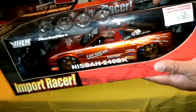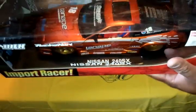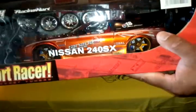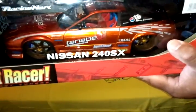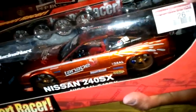Got this Import Racer 240SX. Excuse me. It's the Signal Auto version, the drift car. This is a sweet one. It's a 1/18 scale. I bought it from Super Auto Box when they were still open in California.